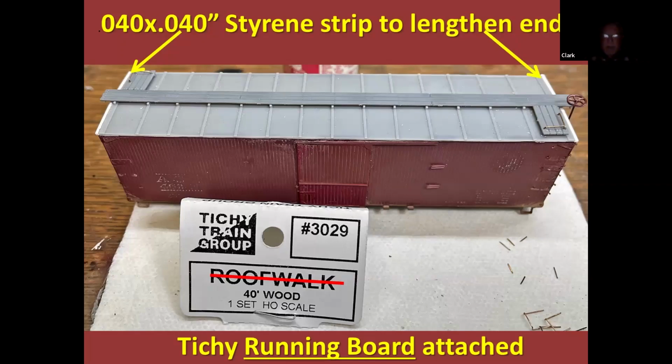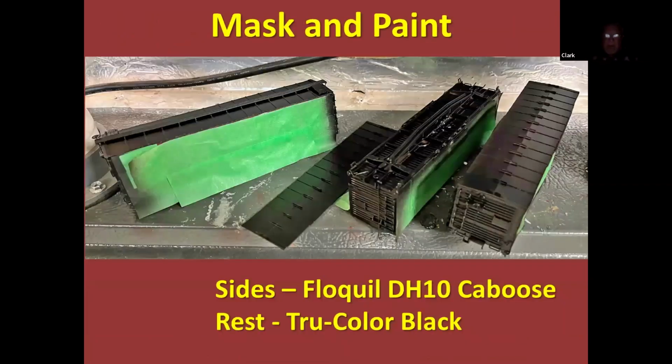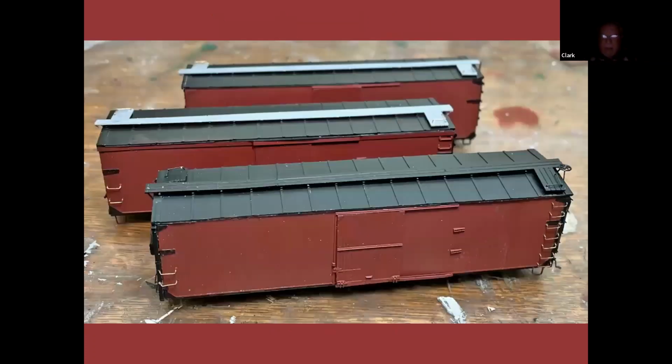Now I've painted the sides of this thing with some Floquil paint because I have a hell of a time with True Color. If you mask it, it peels off. It doesn't stick for crap. But it's nice paint. It's got a nice gloss to it, and it's the only one you can get now that is acrylic. So anyway, here I've masked them off and painted all the black on the cars. Here I've gone ahead and brush painted the corner bracing, and I've added running boards to the other cars. Now I'm going to have to paint those.